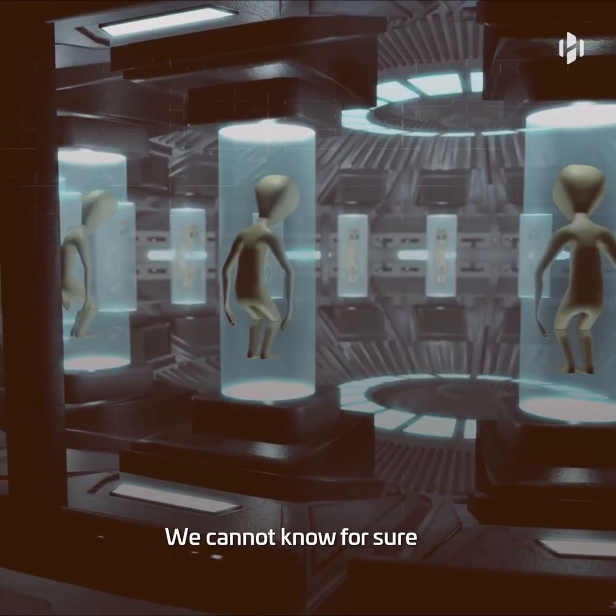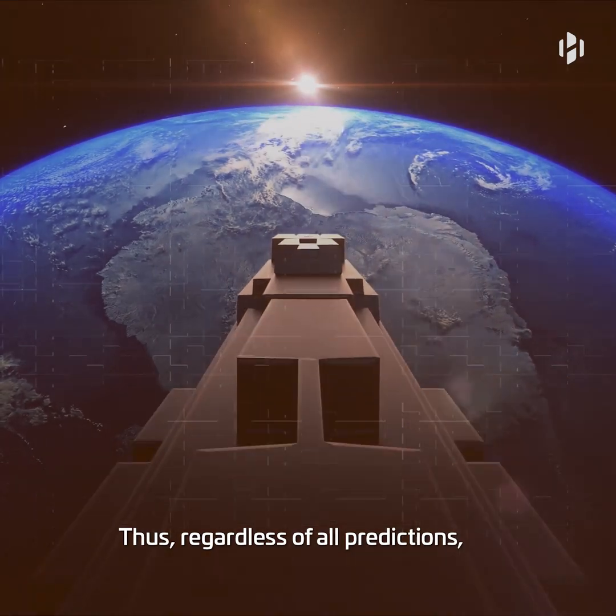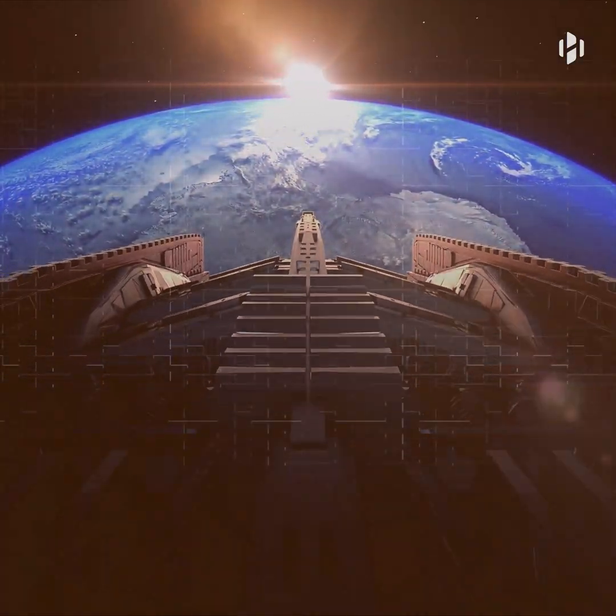Nevertheless, the universe is far from explained. We cannot know for sure what aliens would look like unless we see them. Thus, regardless of all predictions, we might be in for a big surprise.